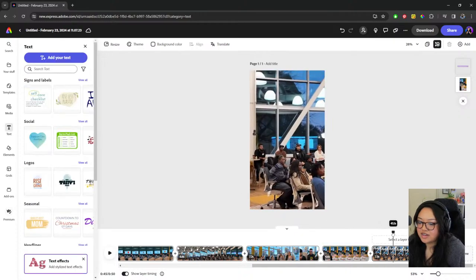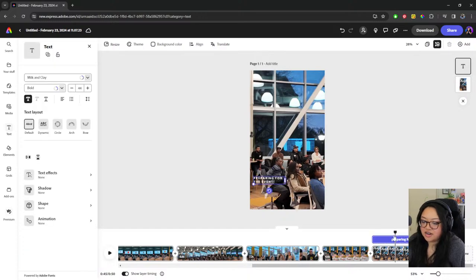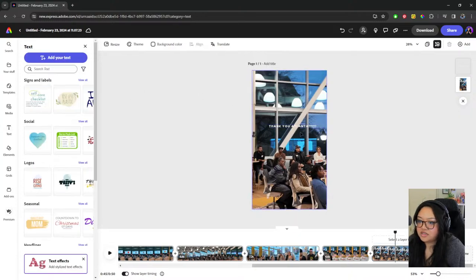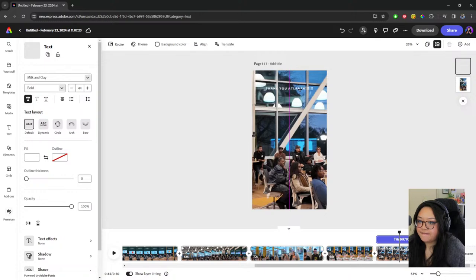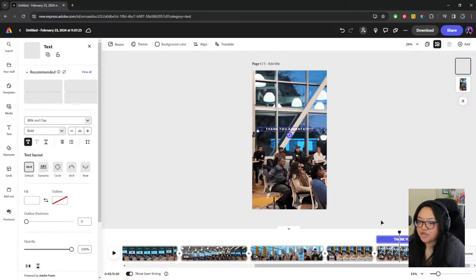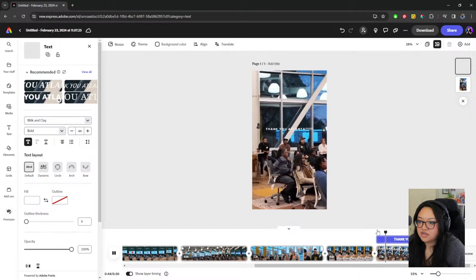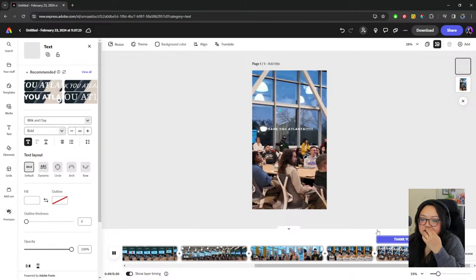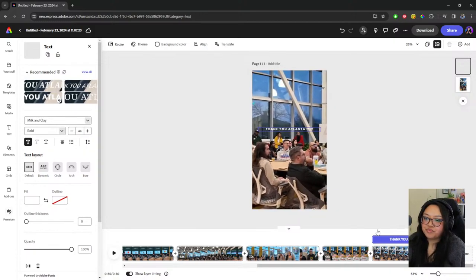And then we have this one, and we're just gonna end it off with a thank you, Atlanta. I can center this. Okay, let's see how it looks. All right, this one isn't too bad. I don't think it'll need a shape. Okay, cool.